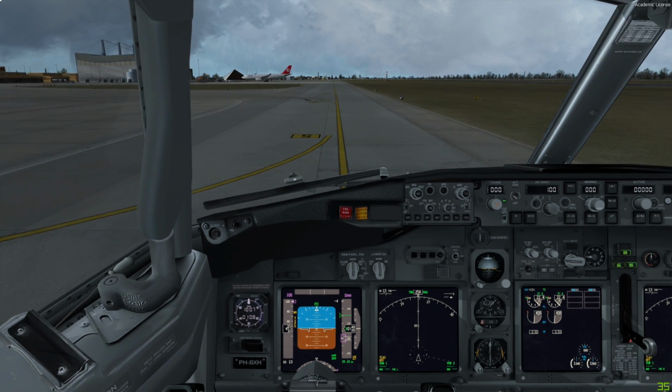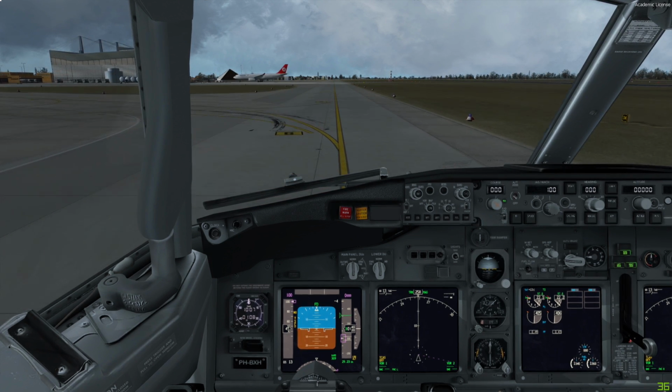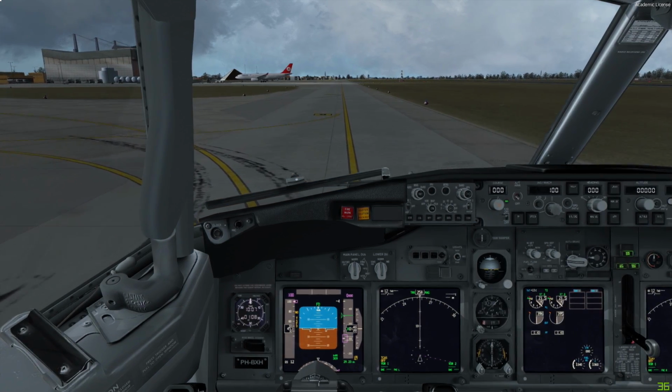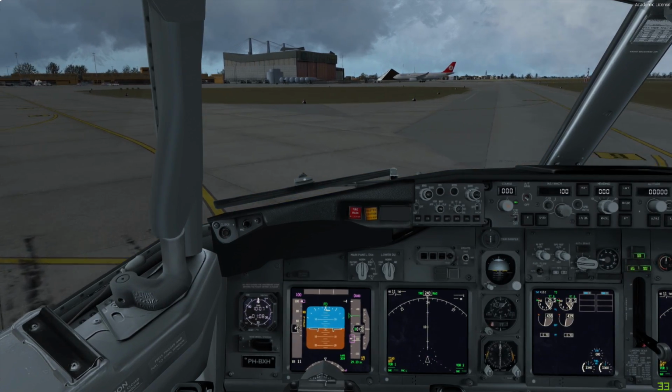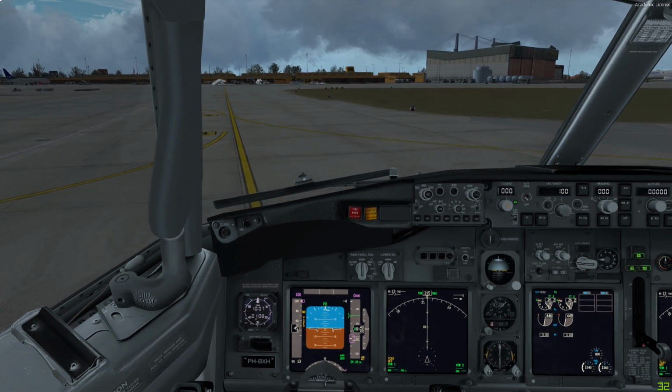And hopefully we can change from the 737 as well, because I've been doing a lot of 737 flights, and I would like to either fly the Queen of the Skies or the 777 again at some point. I do have the Airbus as well, but I'm not a great fan of the Airbus. I prefer Boeing because I'm boring like that.